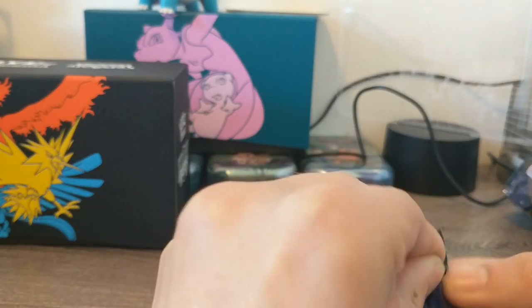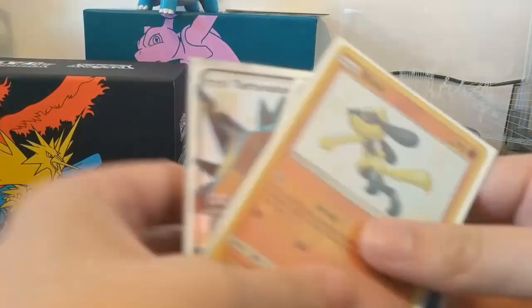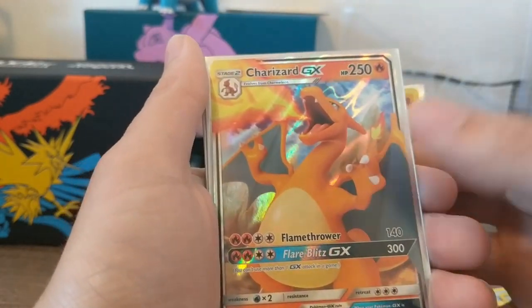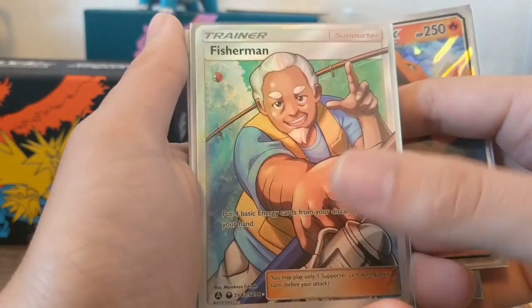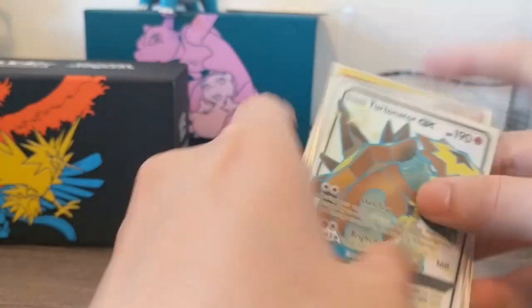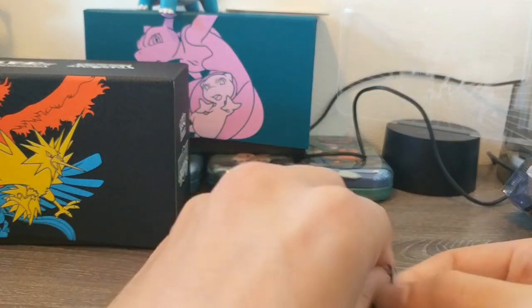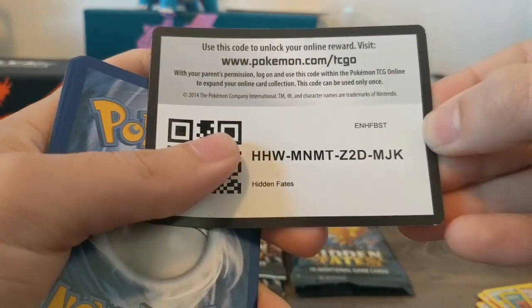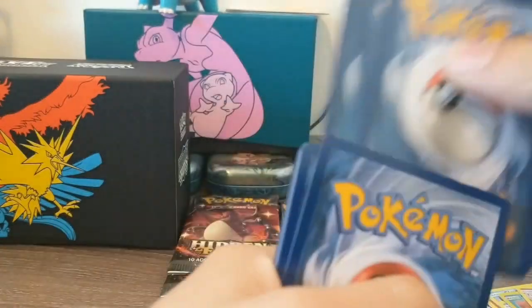So we just hit the halfway point of the pack, and why not showcase the pulls that we've gotten on the halfway point? We've got a Ryloo shiny, Charizard GX, a Fisherman Full Art, and a Tortantor GX Full Art Shiny. What a great first half to this box. Those are like the really good cards you pull out of a regular booster box, let alone an Elite Trainer box. Sorry, you're not usually pulling these incredible cards out of an Elite Trainer box.